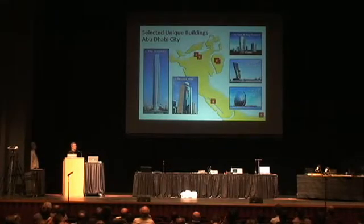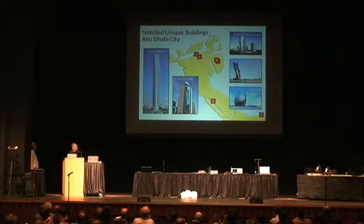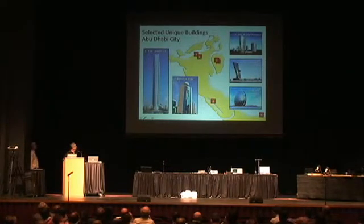This is just a little flavor of the interesting structures that are being built there in Abu Dhabi. These are 5 of the buildings instrumented in Abu Dhabi City, and part of them is the Capital Gate.